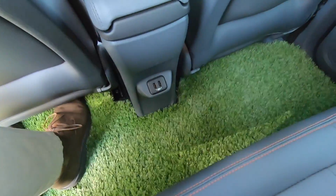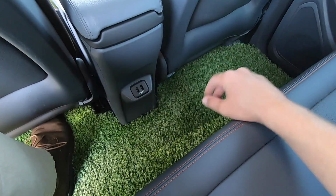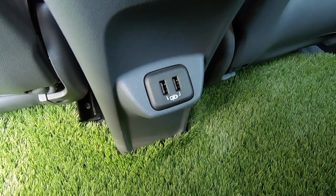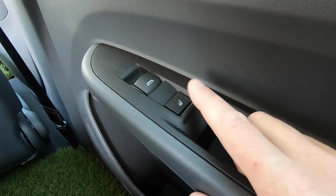Plus, check it out in the back here, a nice flat floor. So if you have 3 passengers, they're all gonna have plenty of legroom. You have a couple of USB chargers for your rear passengers to keep their devices charged. And since this is a Premier model, heated rear seats.